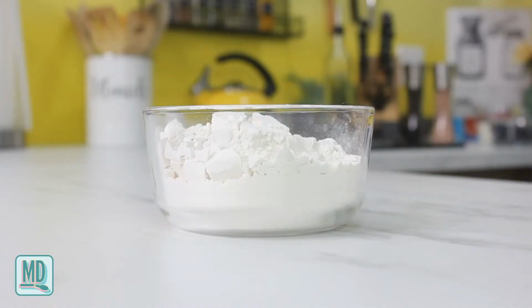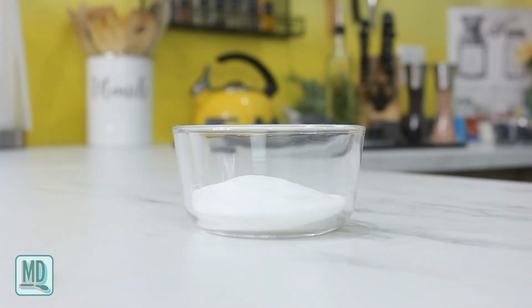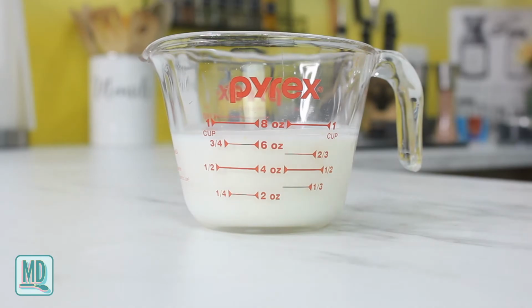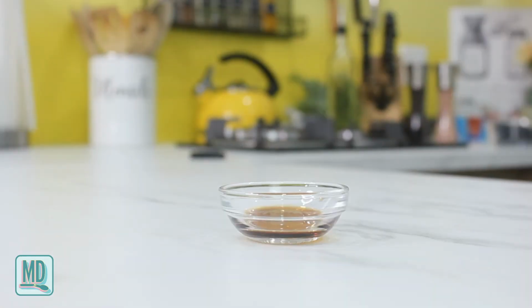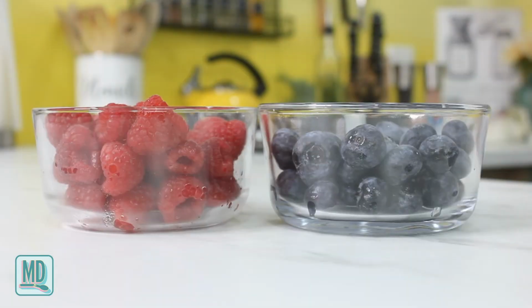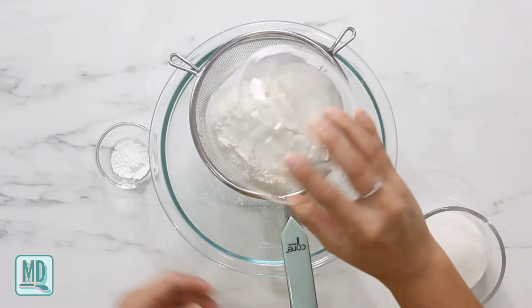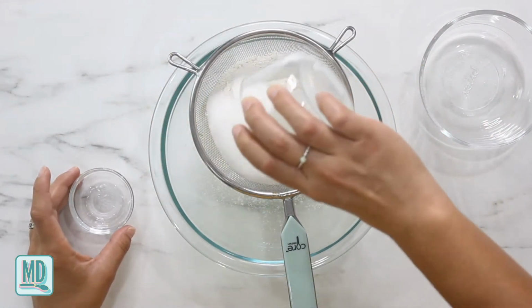Here are the ingredients that you need to make your fluffy Japanese pancakes. 1 cup self-rising flour, ½ teaspoon baking powder, 1/4 cup sugar, 3/4 cup buttermilk, 1 egg, 1/4 teaspoon vanilla extract, 1 tablespoon Japanese mayonnaise, berries for toppings. First step that we need to do is sift together our dry ingredients. Our flour, our baking powder, and our sugar.